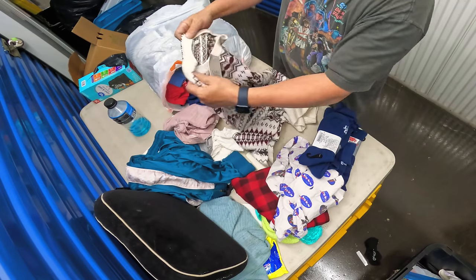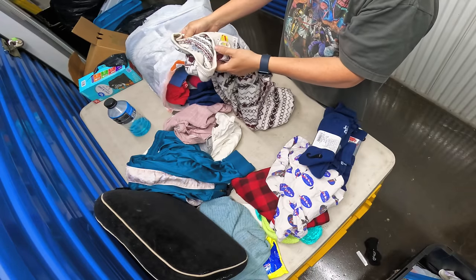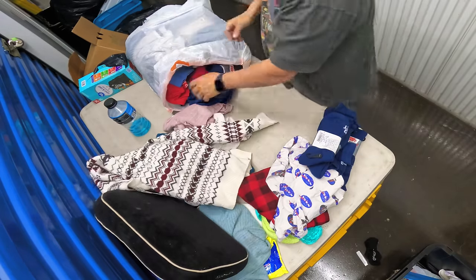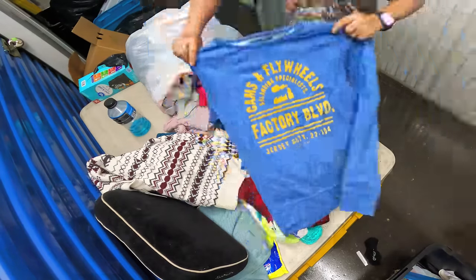Croft and Barrow brand new sweater. Christmas sweater. That's a nice piece. $55 at Kohl's. On sale for $5.50. 90% off. L-O-G-G, Logg from H&M. This is a very soft sweatshirt right there.